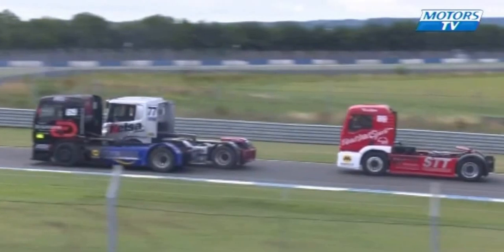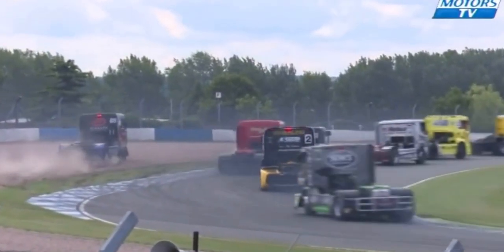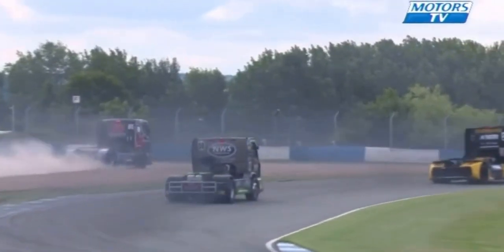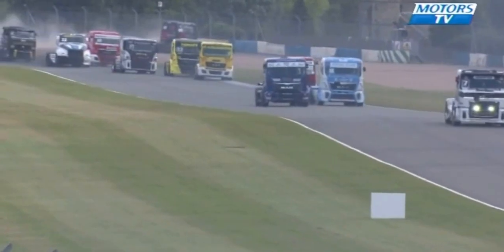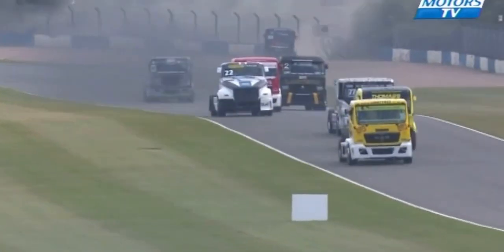Raggedy stuff there from Jenkins. He wants to get back on the case, runs a little bit wide again. He was trying to go around the outside of the second Kelso machine. Shane Brereton driving that one again. Jenks is well off in the gravel, glances the padded barrier, and he's going to try and get back on.